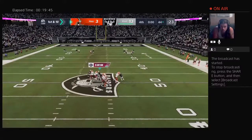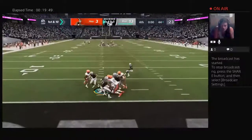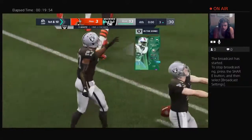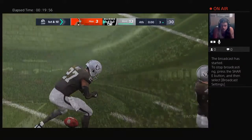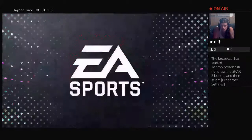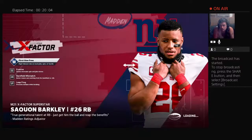One last throw here for Watson. Now a desperation throw deep downfield. And that will write a finish to this ball game. So this one a victory for the Las Vegas Raiders.